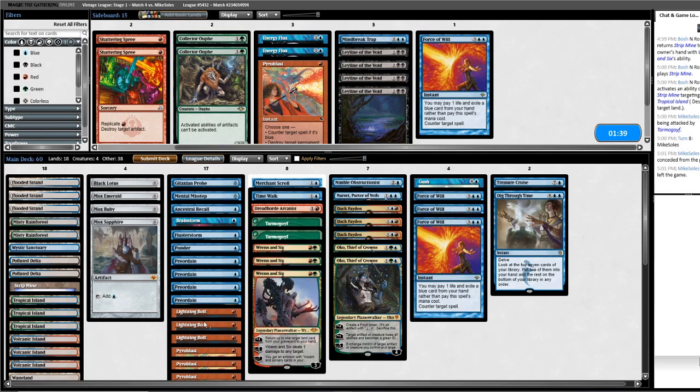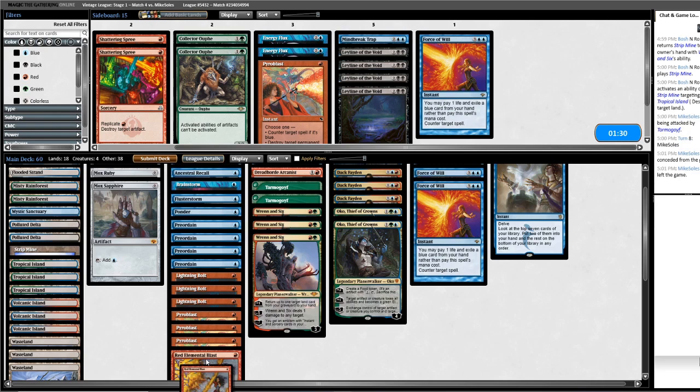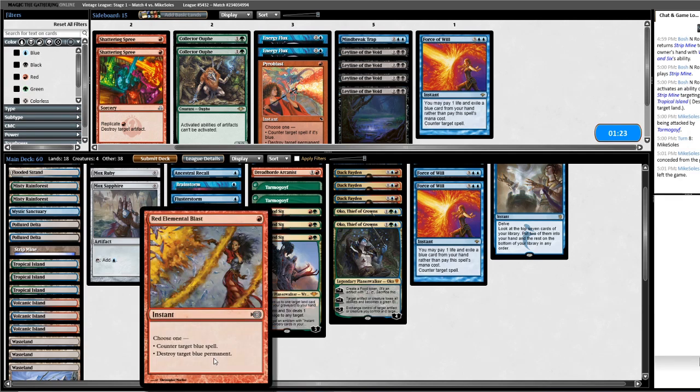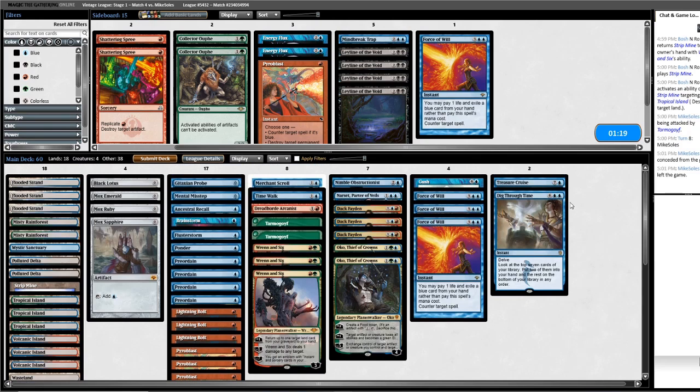I don't play Young Pyromancer or Mentor or anything with prowess, so I don't care about being able to cast the spell for no reason, like on any target. And they can't misdirect this. They can misdirect the Pyroblast to a random thing. There actually needs to be a blue spell on the stack for them to misdirect this. So let's do it.